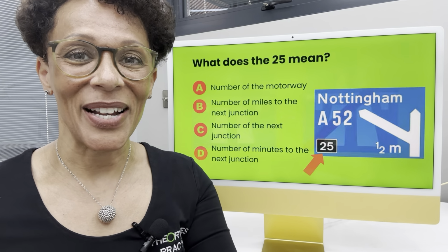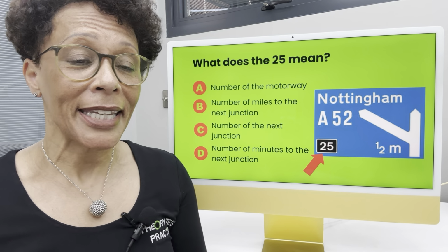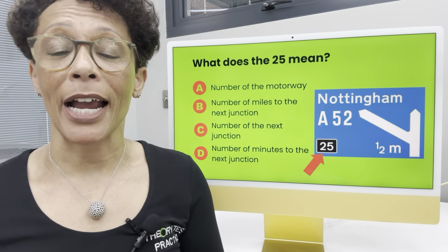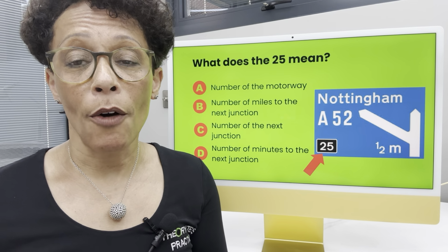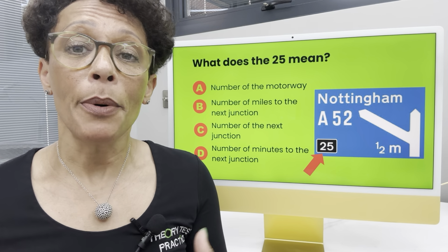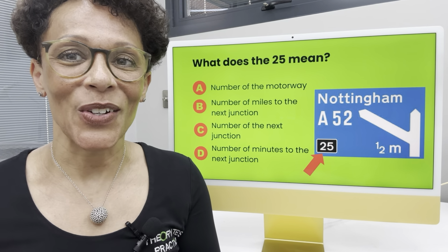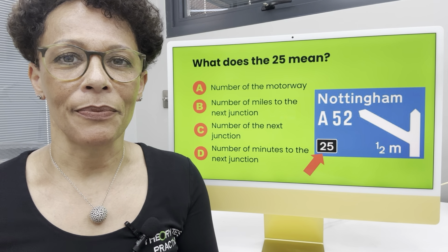If you see this sign here, it's telling you you're at the start of a motorway, and this one here with the red slash is telling you you're at the end of the motorway. Next question. What does the 25 mean? They're asking about this 25 in a black box. Is it number of the motorway, number of the miles to the next junction, number of the next junction, or number of minutes to the next junction? Do you know the answer?